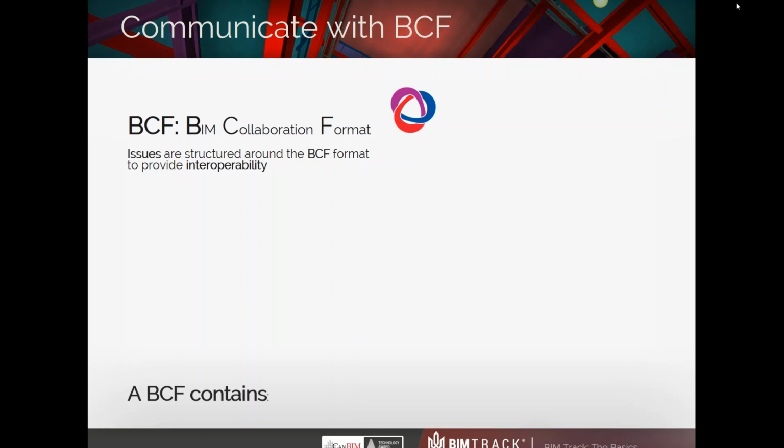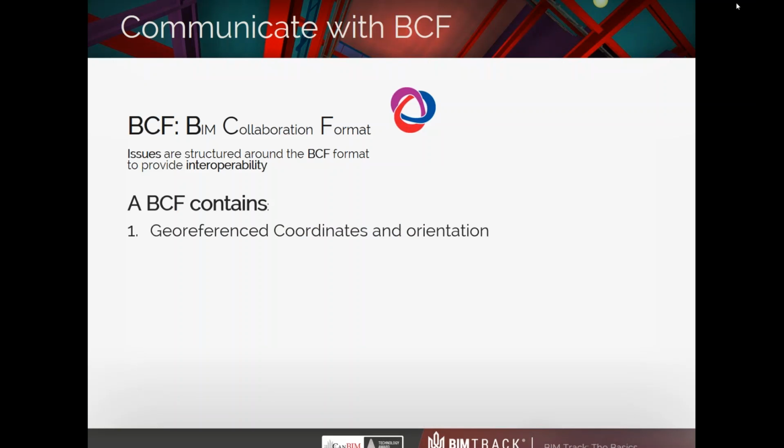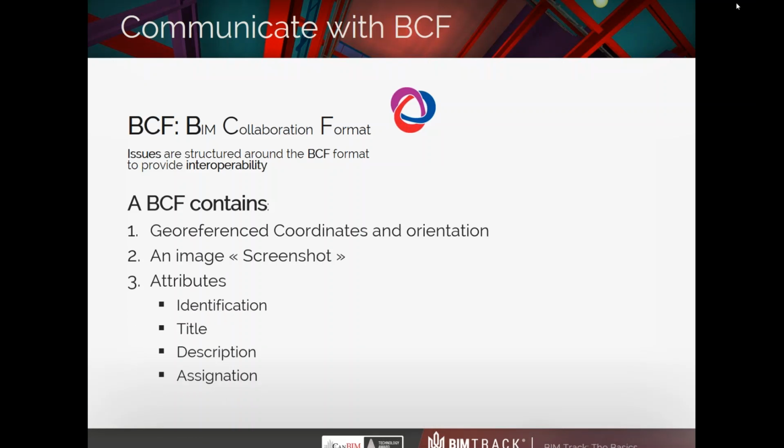Quickly, a BCF contains georeference coordinates and orientation viewpoints, images, screenshots taken at issue creation, and also attributes such as identification, title, description, designation, etc.